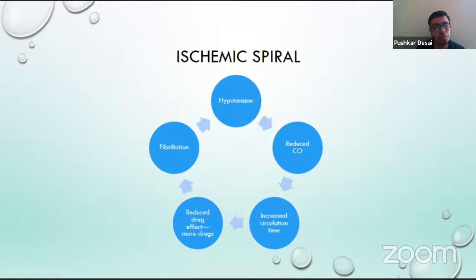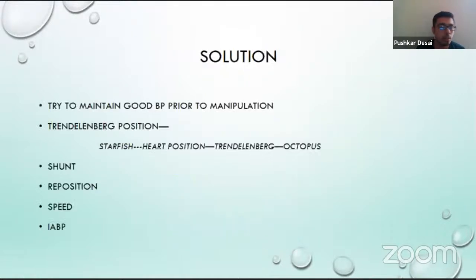So basically this ischemic spiral we should avoid, and for that the important thing is to maintain good BP prior to manipulation of the heart, which can be achieved using table maneuvers and judicious use of vasopressors. Apart from that, the surgical alternatives to maintain pressure are meticulous placement of intracoronary shunts, careful positioning of the heart, and of course quicker anastomosis. If nothing works, we can place an IABP or convert to open heart surgery in case of an emergency.